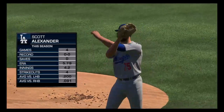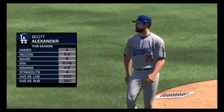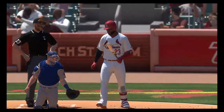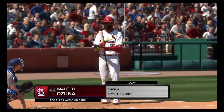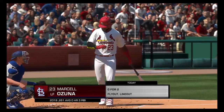Your attention please. Scott Alexander gets the call from the pen to take the mound and start the bottom of the 7th, number 75, Scott Alexander. Into the box, Marcell Ozuna, the left fielder, Marcell Ozuna. He's been 0 for 2 to this point, leading effort for the Cardinals.